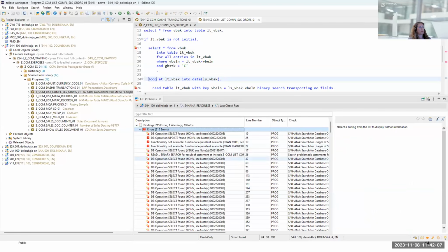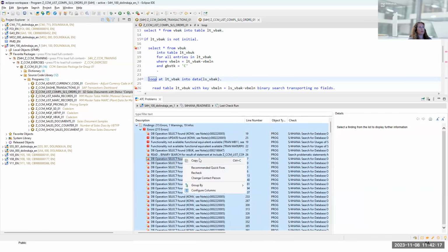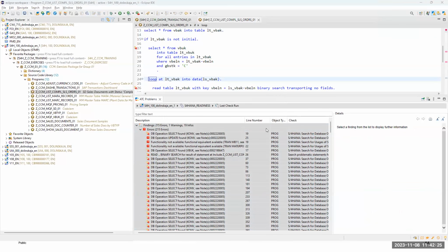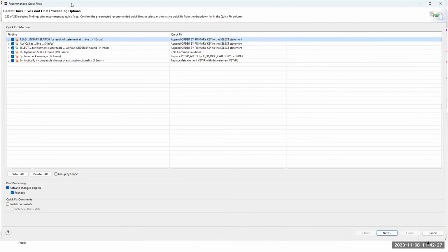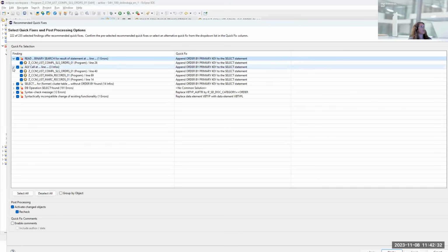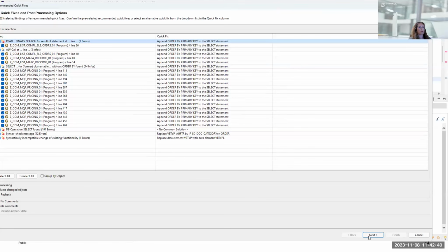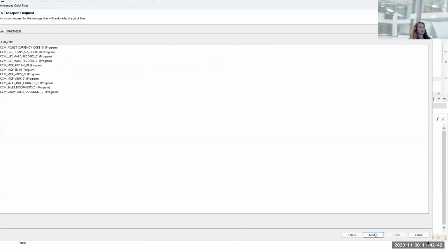You can do it one by one for the findings for which quick fixes are available, or you can just select the whole list of the findings and apply mass-enabled quick fixes using this recommended quick fixes wizard. If you use this one, you will see how many findings can be corrected using the quick fixes. You see the finding, in which custom code objects the finding occurs, and so on.